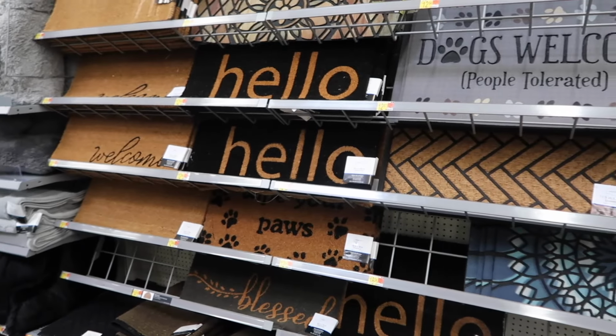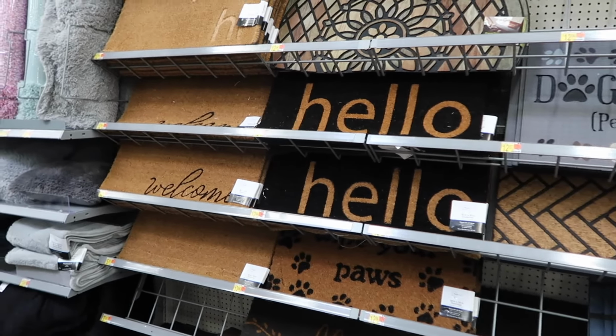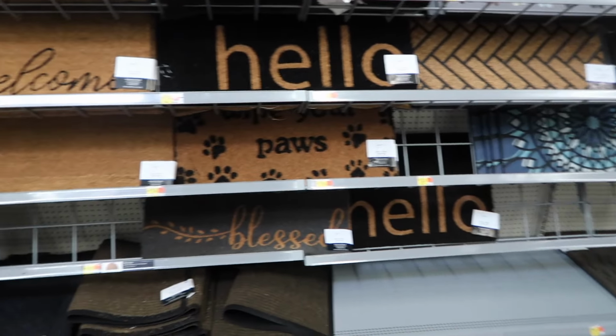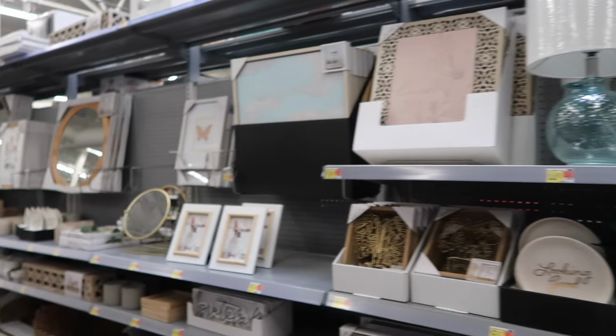I came to the mat or rug section to see if I was able to find that one that I saw on the tag of that other rug. And no, unfortunately, no luck in my Walmart, unless that product doesn't really exist.